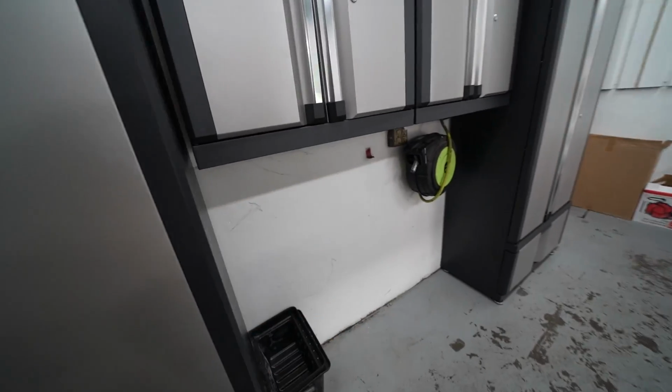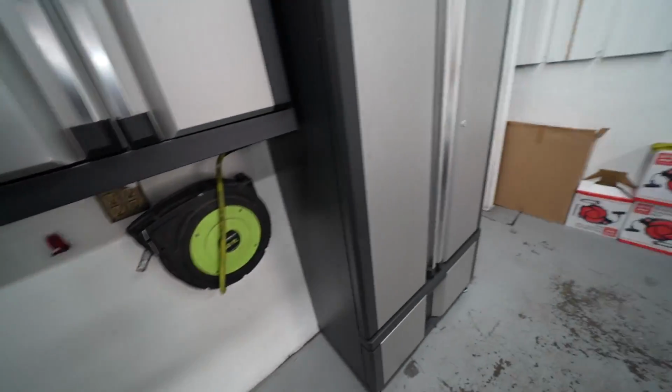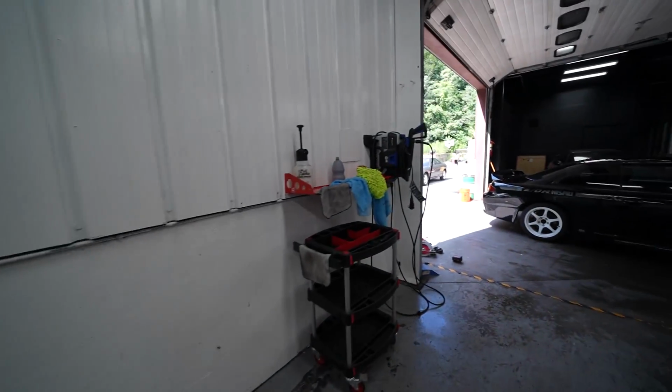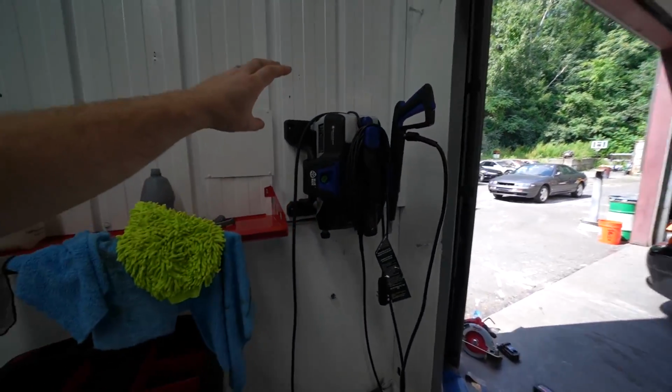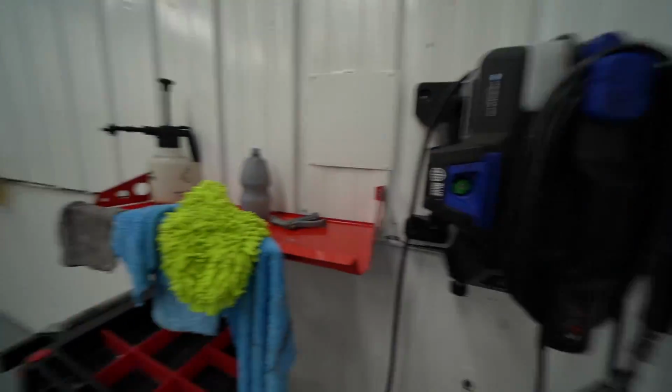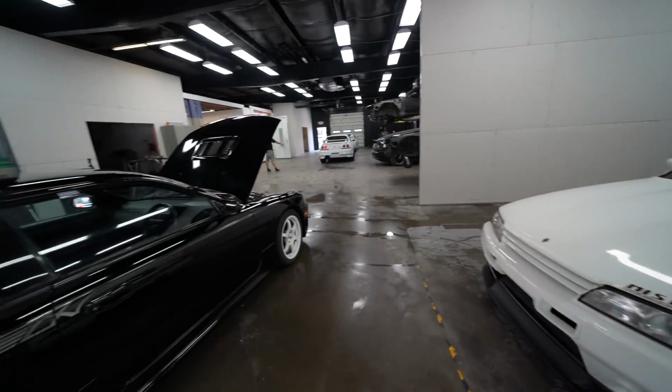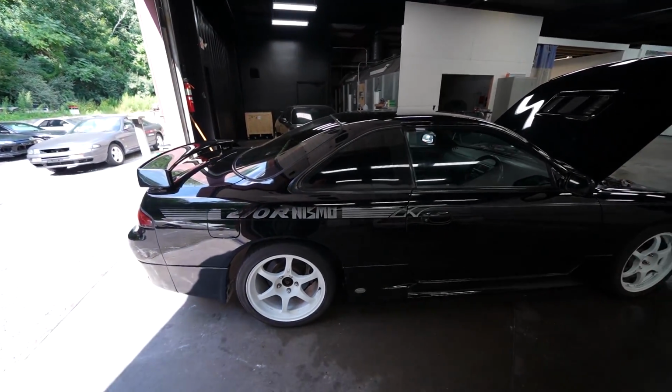So we've got our air hose. We'll eventually put a bench under here and finish setting this up with our Griot's retractable hoses. We've got the Griot's pressure washer mounted on the wall, which I'm really stoked on. And I washed this car today. Obviously, you also saw us wash this car.